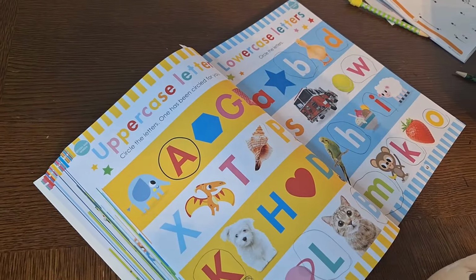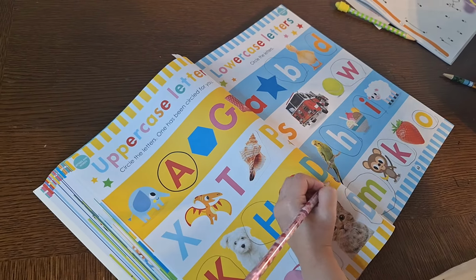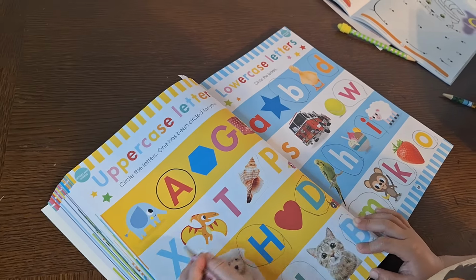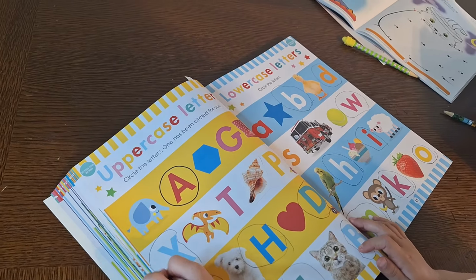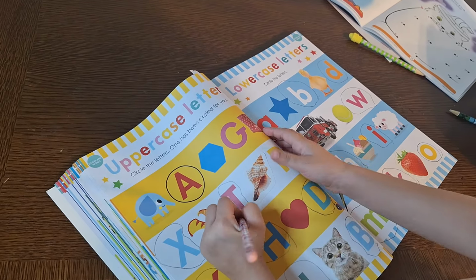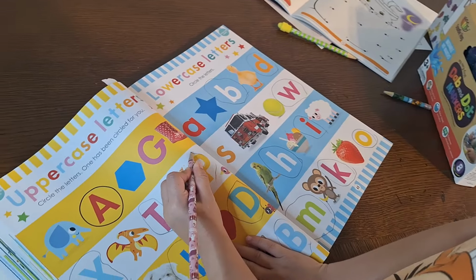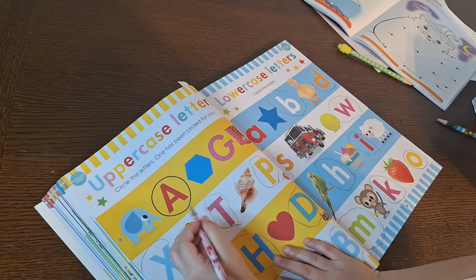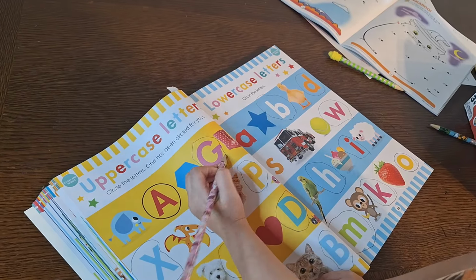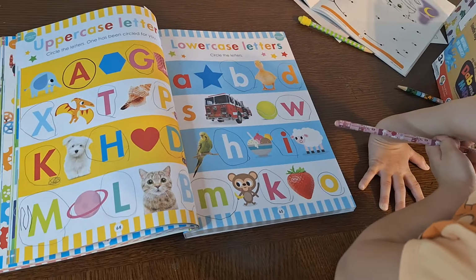Okay, continue to circle all letters. H. D. I know that one. That one? X. That one? I don't know. T. P. Somebody circle. G. Is that all? On both pages? Yeah. Are you sure? Yeah.